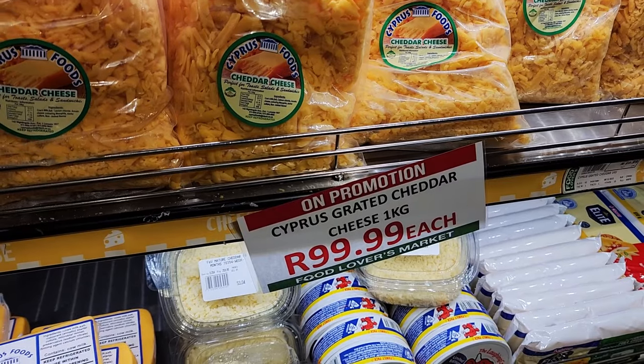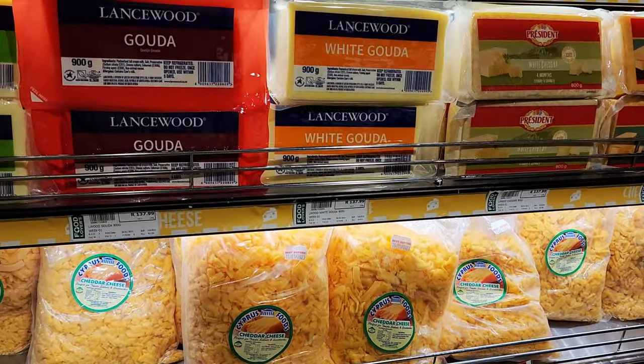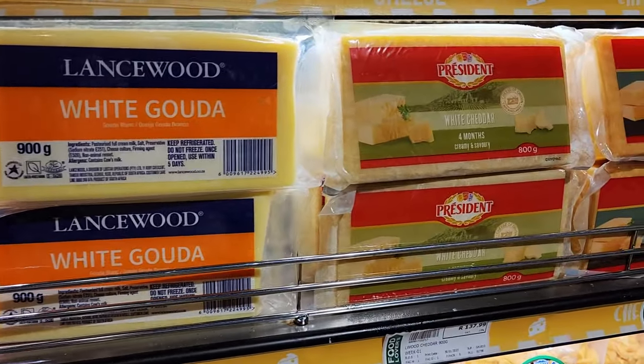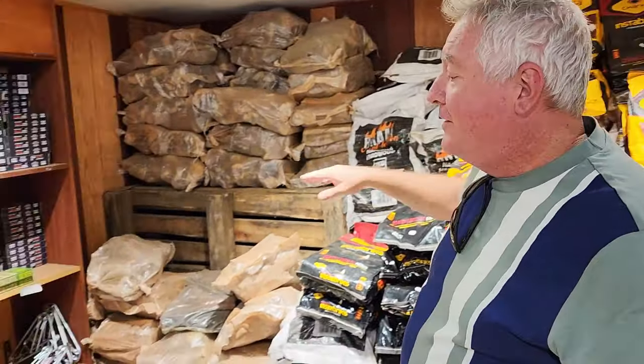Grated cheddar. 1 kilo, 100 rand. It's pretty cool. And you can get your bulk. Well, if you're buying all that meat, you're going to need something to cook it on. Yeah, we got load shedding, but don't worry, we got braai as well. So come get all the braai stuff you need. Burn it up during the load shedding.